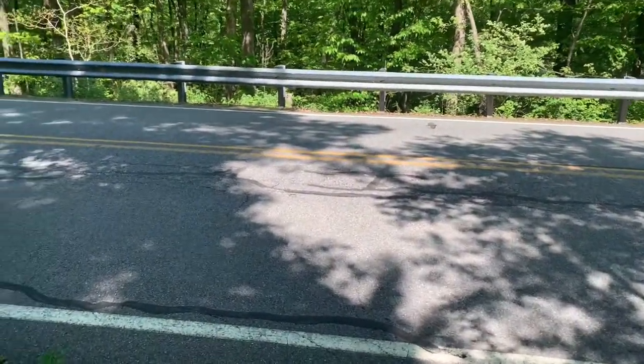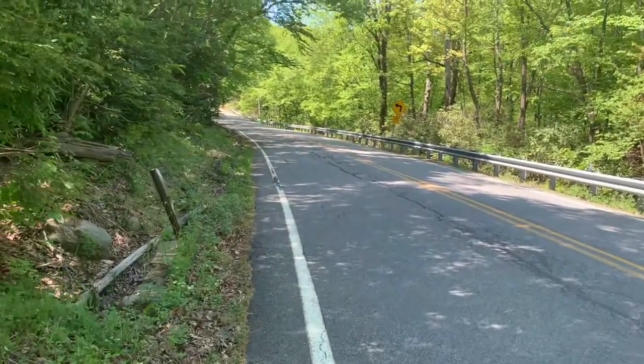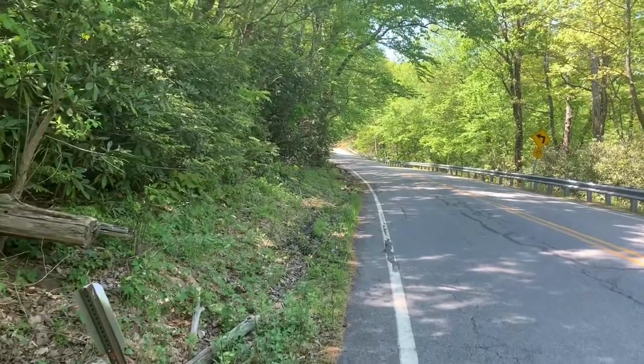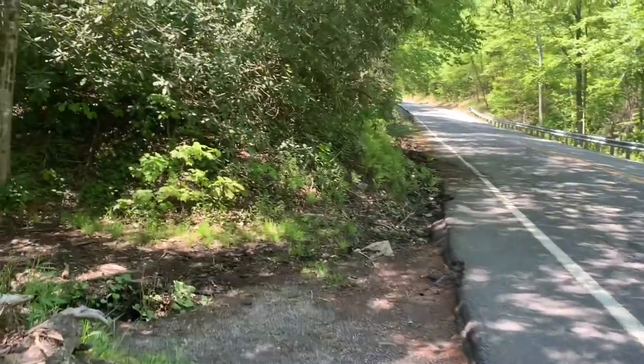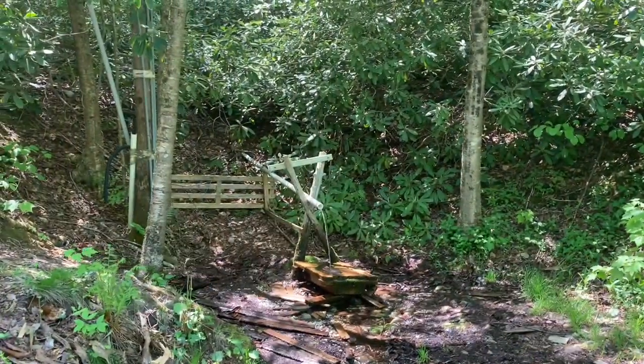Alright, we just made it to the road. We're gonna head this way and check out the Fountain of Youth. Shouldn't be too far up the road here. Epic. Made it.